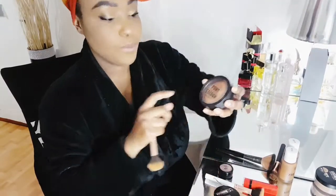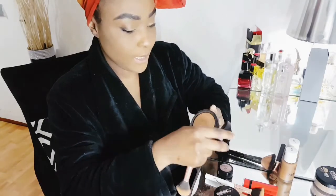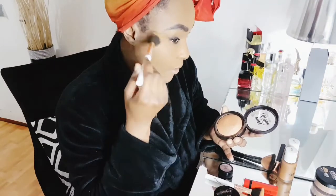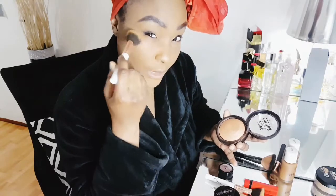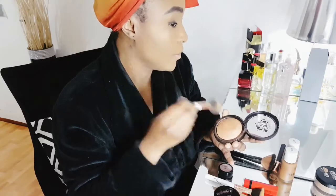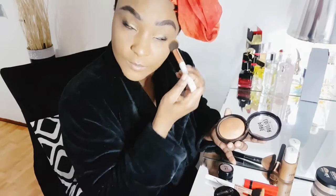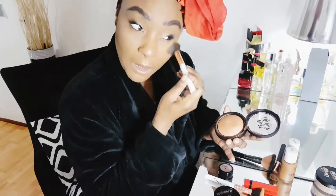Okay, now I've got this pure colour. This is from Primark. It's from New Look. It's like a bronzer. I'm gonna use this and I will deposit in here. See, I like to bring a bit down here at my eyes because it really brightens it up just nicely. Then I drag it here. At the moment my face is quite round because I'm very fat at the moment. And this kind of helps give a bit of an illusion that I'm not so fat.